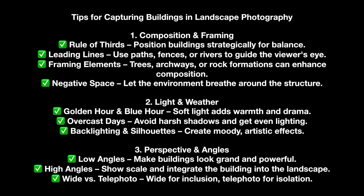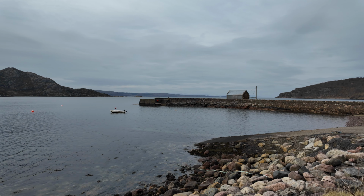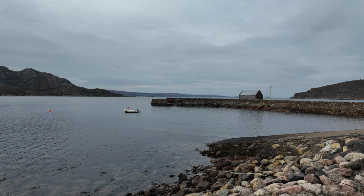Lighting is key. For soft golden tones, shoot during golden hour or blue hour. On overcast days, you'll get even diffused lighting, and for mood, consider using backlighting for dramatic silhouettes. Experiment with perspective. A low angle can make a building look grand, while a higher vantage point helps show its scale in the landscape. Wide-angle lenses bring everything in, while telephoto lenses isolate the structure for a different effect.